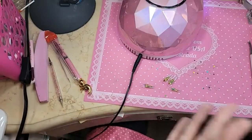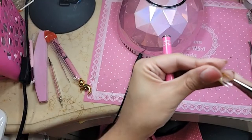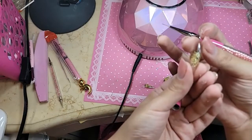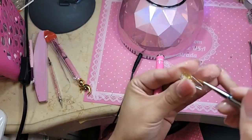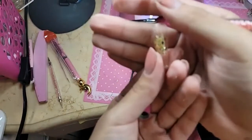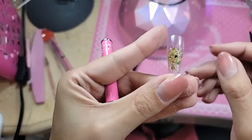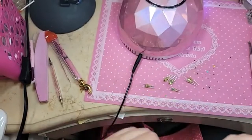I'm gonna move everything. So I can do an ombre inside. Focus on it. Can you guys see? And make sure you have it exactly how you want it. This liner brush is a little bit too long. Give me 1 second.